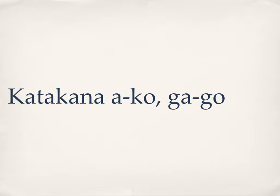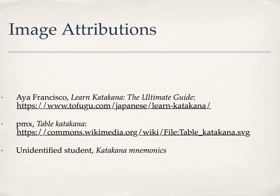おはようございます。今日はカタカナ、あいうえお、かきくけこ、がぎぐげこを勉強します。You might recall 勉強します is to study something. So today we're going to study katakana あいうえお、かきくけこ、がぎぐげこ. You can find some help with katakana all over the web. Some of the sites we used for this particular video are tofugu.com. You can use Wikipedia. And then we've also used some mnemonics from a student that was in class.